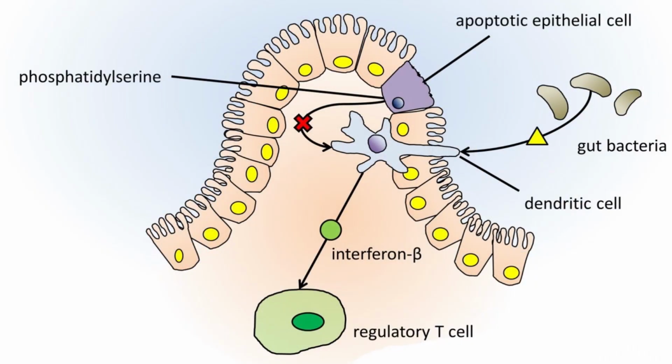Looking at the illustration, you can see that commensal bacteria can induce dendritic cells to release interferon beta, which promotes Treg cell proliferation. However, apoptotic epithelial cells can inhibit this pathway. In this way, damaged, dying epithelial cells can modulate Treg cells, critically important for controlling immune response and maintaining self-tolerance. This is one of the mechanisms promoting allergy and inflammatory diseases.